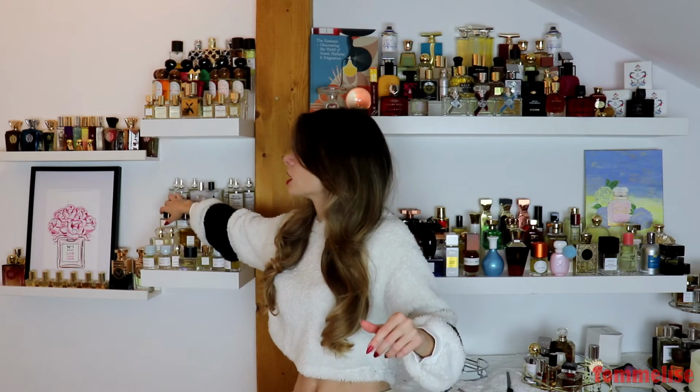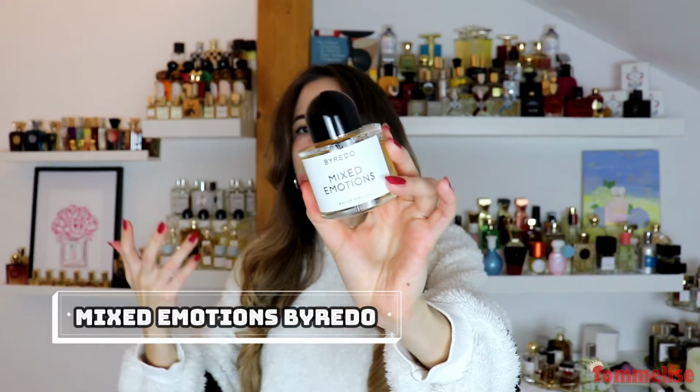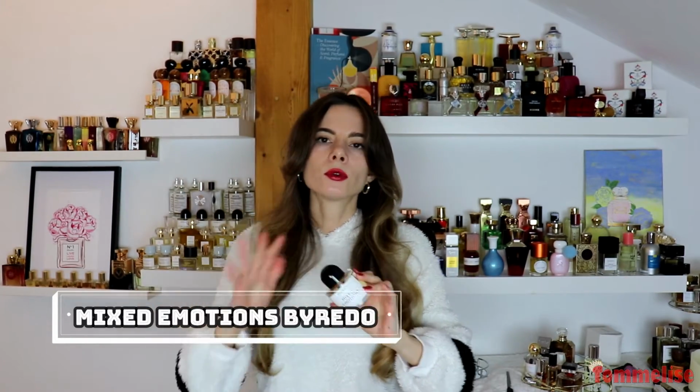But the fragrance that I couldn't stop thinking about after I smelled it was Mixed Emotions, and it's definitely a very outstanding perfume from this brand. They have something more mainstream like Sundazed and other perfumes, and I don't hear a lot of people talking about this one. And I remember I smelled it a couple of winters ago, wearing it on my scarf.